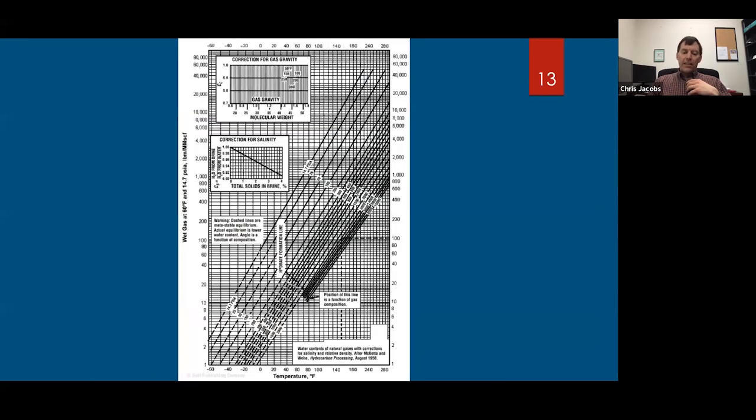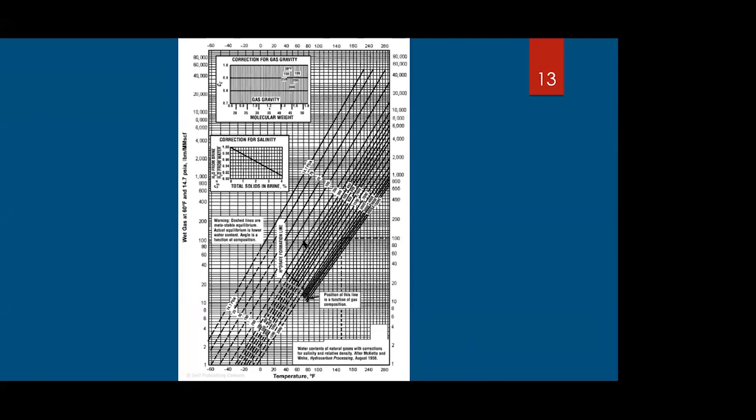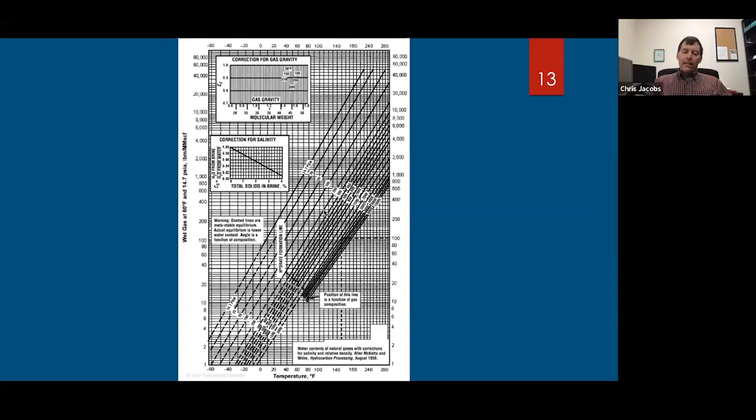So if I look at this chart over here, let's just say I'm running at 200 PSI, which is this line right here. If I'm at this temperature here, which is about 105 degrees Fahrenheit roughly, it looks like I'm at 300 or so pounds. But if I'm at the 200, if I'm down here somewhere and I'm running at 60, now I have 50 pounds of water per million standard cubic feet. So you want to make sure that you're doing your tests at the proper temperature and pressure that you're going to be using in the pipelines.